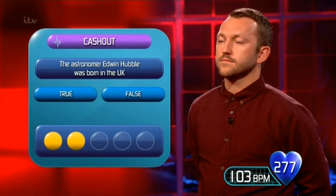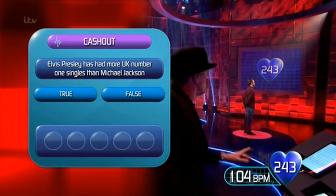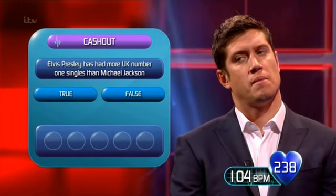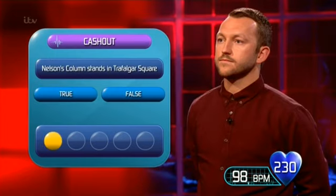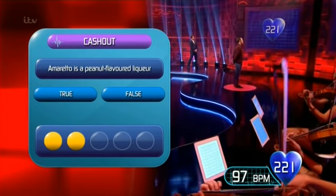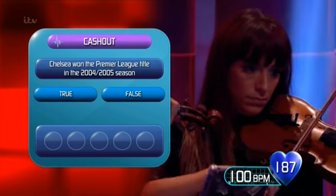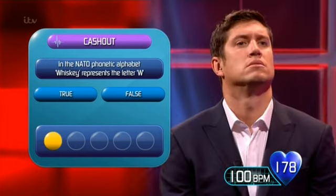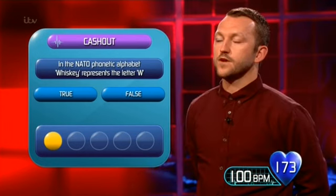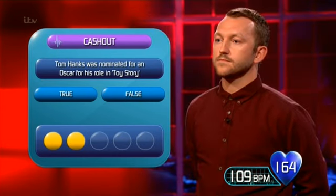The astronomer Edwin Hubble was born in the UK. True. Elvis Presley has had more UK number one singles than Michael Jackson. True. Nelson's column stands in Trafalgar Square. True. Amaretto is a peanut-flavoured liqueur. True. Chelsea won the Premier League title in the 2004-05... In the NATO phonetic alphabet, whiskey represents the letter W. True. Tom Hanks was nominated for an Oscar for his role in Toy Story. True.